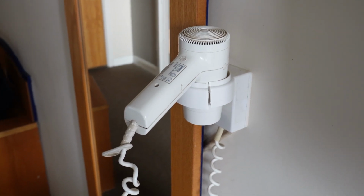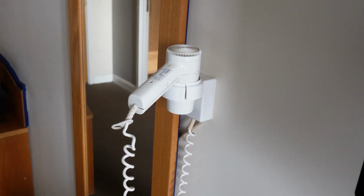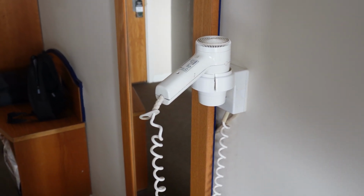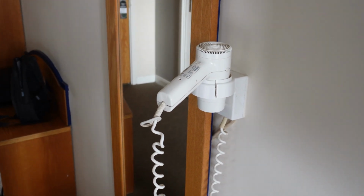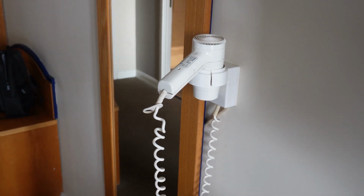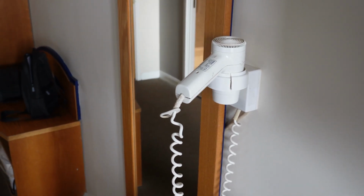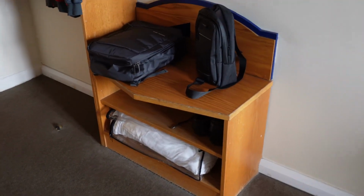Hairdryer, you might not be bothered, but for me personally, I love having a hairdryer. You get it as standard at Ibis hotels. If you stay somewhere like a Travelodge, a standard room in a Travelodge, they don't provide hairdryers, and you have to go down to reception and ask to borrow one. But here at the Ibis Hotel in Lincoln, they provide them as standard, which is good.